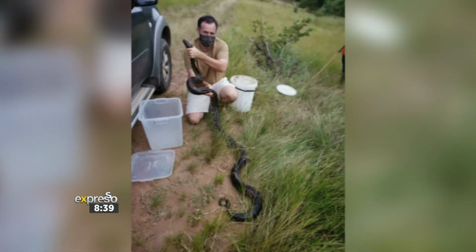You mentioned they can go up to 5 meters. Is 5 meters a really big one? How terrifyingly large can they get? Yeah, so I've never seen one over 4 meters. I've seen a couple that have just been at the 4 meter mark.